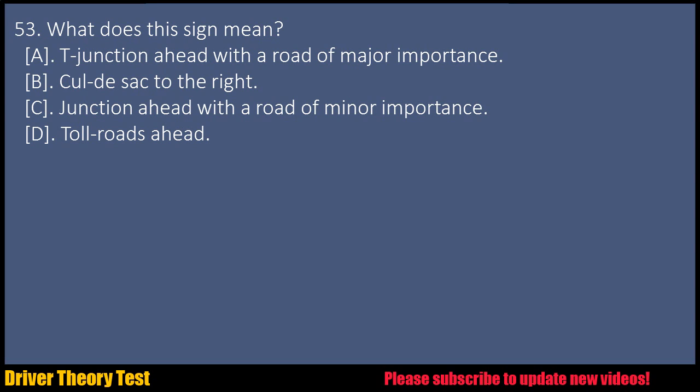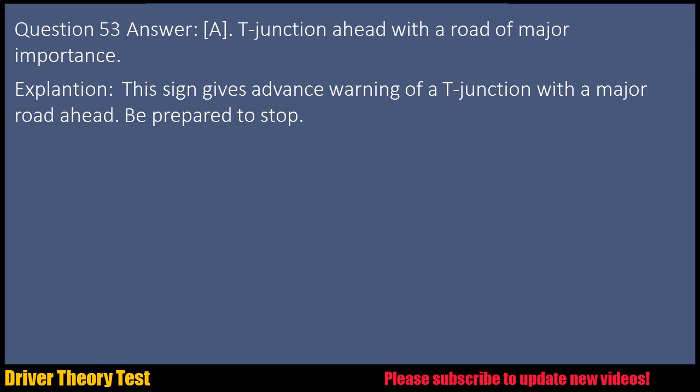A. T-junction ahead with a road of major importance. B. Cul-de-sac to the right. C. Junction ahead with a road of minor importance. D. Toll roads ahead.